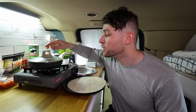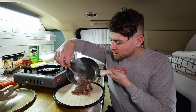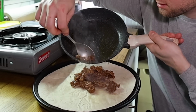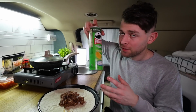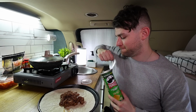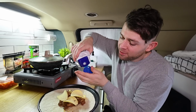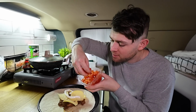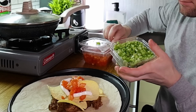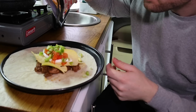Okay, the ground beef is fully ready at this point. Oh yeah. Now I'm gonna do something very unorthodox. It's called a crunch wrap, right? So it's got a crunch. Let's go ahead and put some sour cream. A little bit of diced tomatoes. Some celery. And some sharp cheddar.